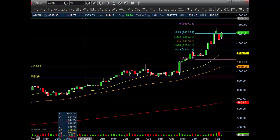Going into Whipsaw Wednesday tomorrow, guys. Let's see what this market gives us, see if we can move up 500 points. That would live up to his name.